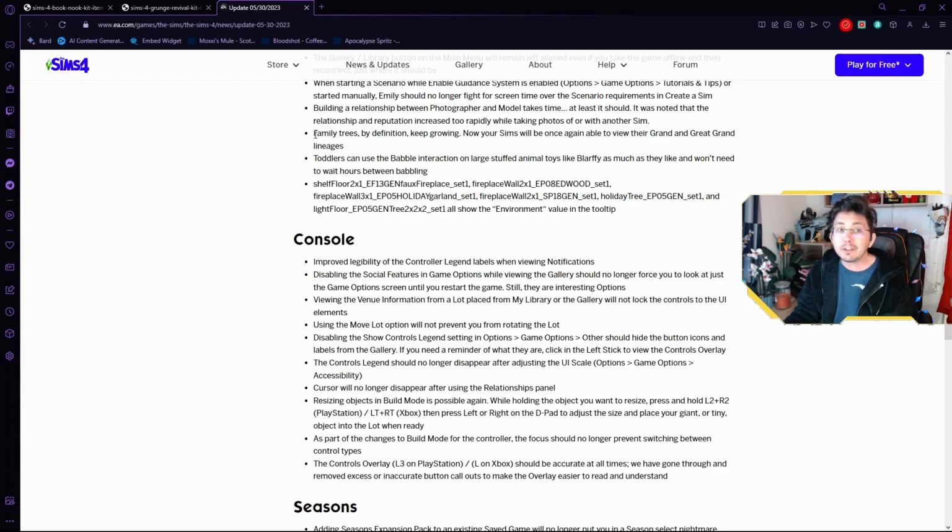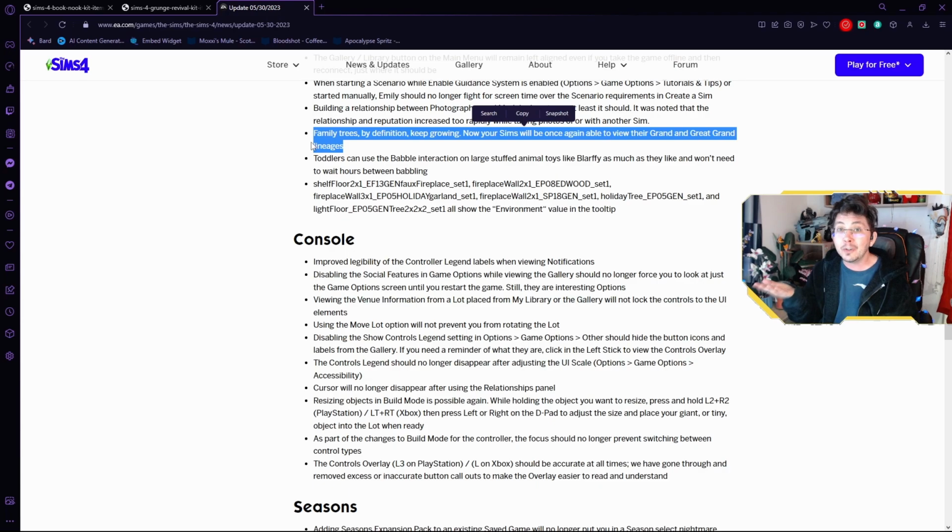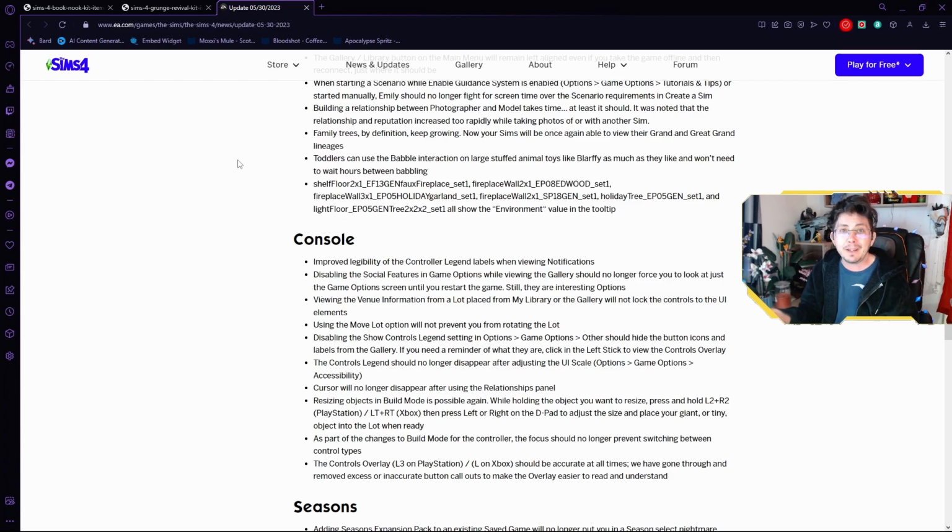Family trees, by definition, keep growing. Your Sims will once again be able to view their grand and great-grand lineages, which is awesome, because sadly, what was happening was you would get far enough in your legacy challenges and your first generation would disappear off the family tree, which is really annoying because they would literally disappear. No name, no photo, just an empty photo with no name, and it was so annoying. But I'm really, really glad to see that they fixed that.